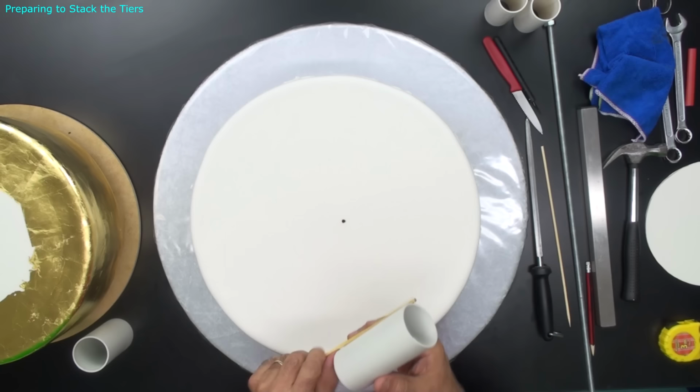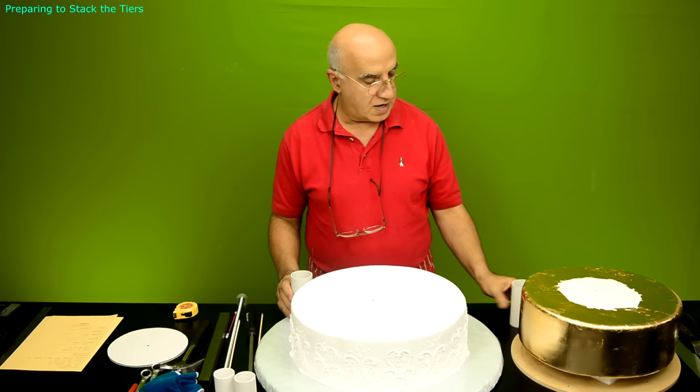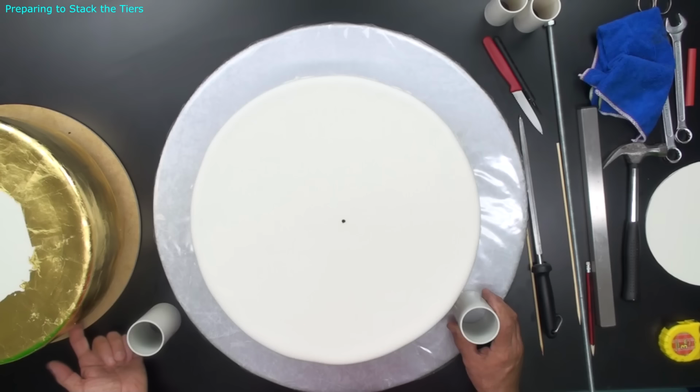I have to be exact or a little bit lower, but not more than that, because if it's too much, the top cake will be turned around. So I did that for this one, and for that one, and I have exactly the height of the cake except the board underneath. So let's place this one in the middle.